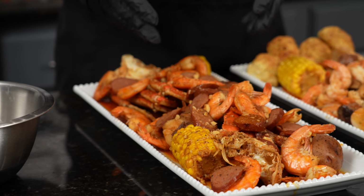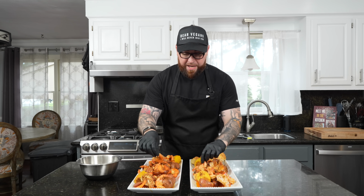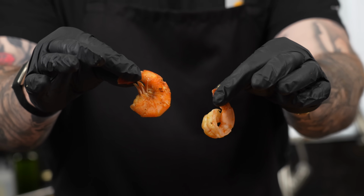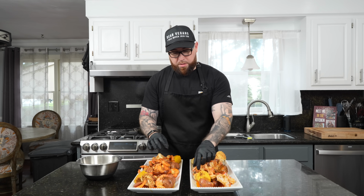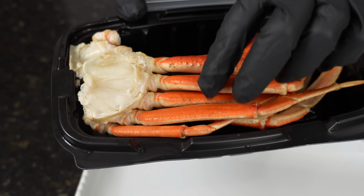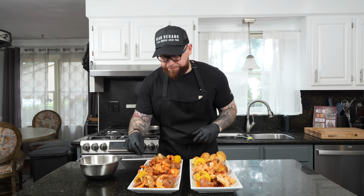Visually, much heftier serving. We're gonna see which one tastes the best. You can kind of see the difference in the shrimp. This is the shrimp she tells you not to worry about. This is you. The sausage is charred on the Red Lobster. Crab legs are a little smaller for Red Lobster. But let's get in there and see what we got.